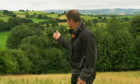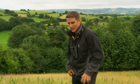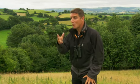Look at this magnificent view, and to me, this just about epitomises Wales. This mixture of hills and fields, of hedgerows and woodlands, and I don't think enough of us really appreciate the fact that we live in a fantastic country, one that's packed full of all kinds of habitats, and in each and every one of those, whether we take notice or not, the birds are getting on with their secret lives.